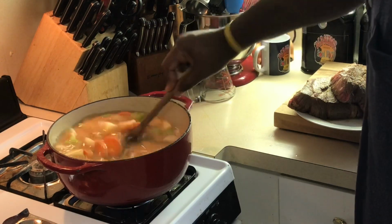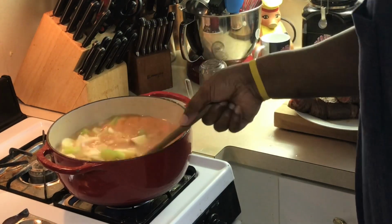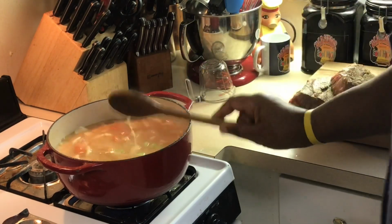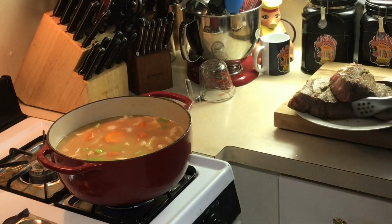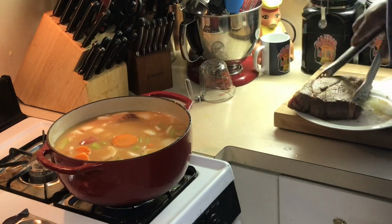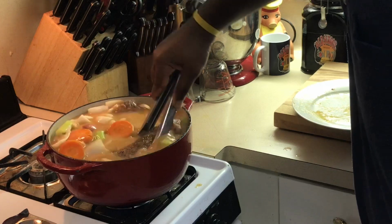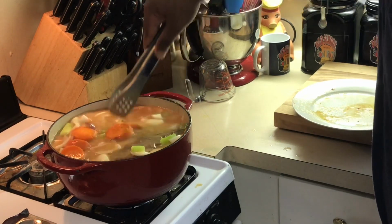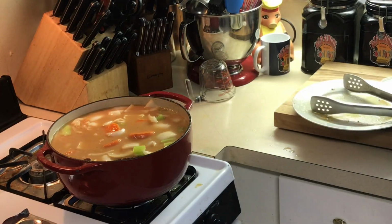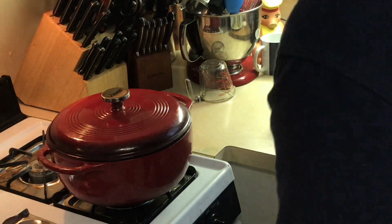Now, all I'm going to do now, got all that mixed up in there together. Now, I'm going to put my meat back in there. Push it down in there. That's it. That is it, y'all. Turn this off. Cover this up. And we're going to put it in the oven, 350 degrees.